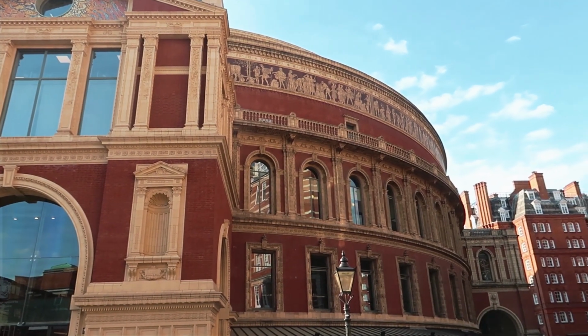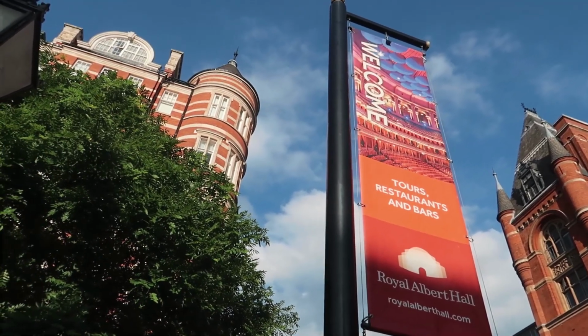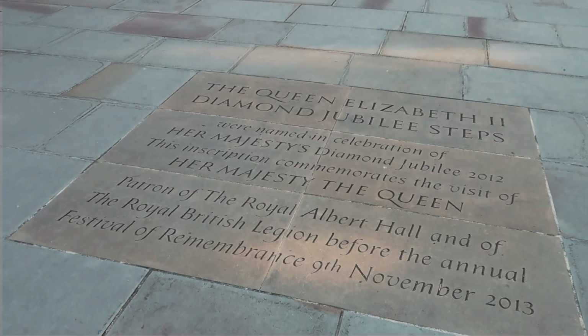Accommodation is also super handy if you want to go for a show at the Royal Albert Hall. It's just behind me here, and it's literally a 5-minute walk. They've got so many great shows on over the next couple of months, so make sure you check it out.